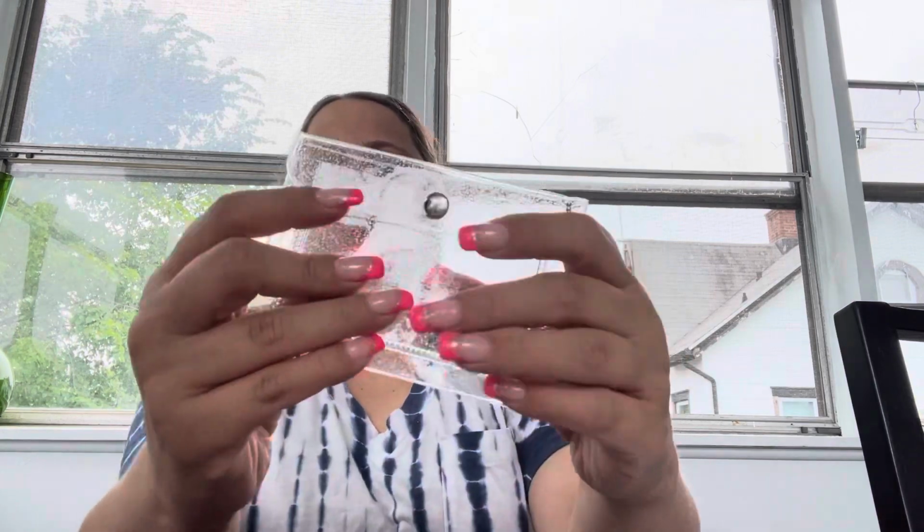I'm supposed to get more cell phone cases coming in. I ordered, I think, like 3 phone cases, so they should be coming in another order. So once part 2 comes in, you will see the phone cases and stuff like that. This is the clear one.